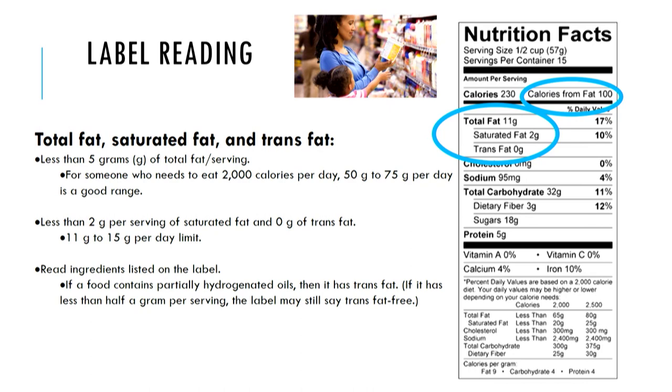So let's talk about label reading. This is where we really apply all of that stuff that I said before, looking at the products that you already have in your pantry, or while you're wandering the grocery store: how do I know if this is going to be the good type of fat that I want to be taking in? So you see total fat, saturated fat, and trans fat on the food label for the most part. Some products will list polyunsaturated fat and monounsaturated fat. If you see that, that's great.